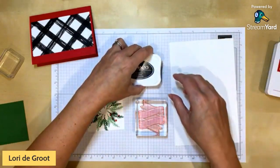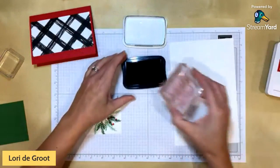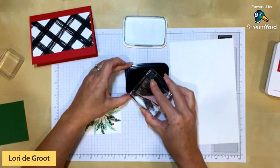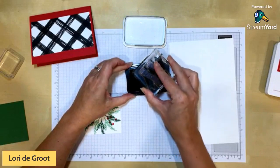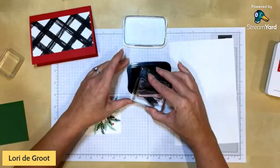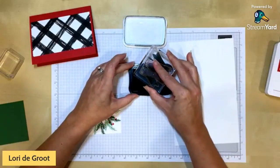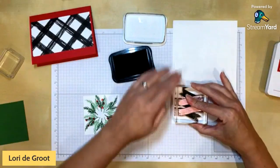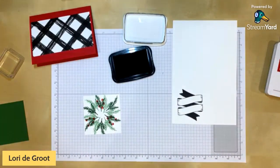So this is just the Memento Tuxedo Black ink pad. And then we're just going to ink it up. So because the black is a felt pad, not the nice foamy ones from the other colors, sometimes I just pick it up and look at it and make sure I've got good coverage, because this has some solid pieces on it, right? So that stamp's pretty good.